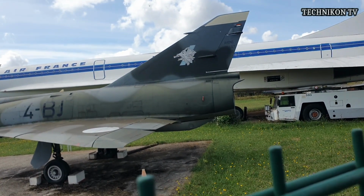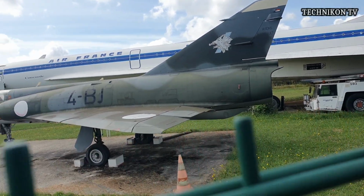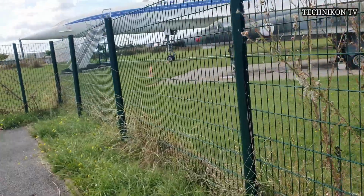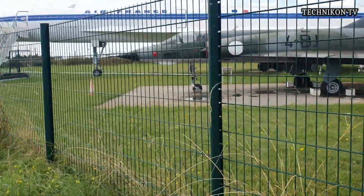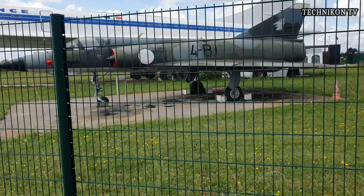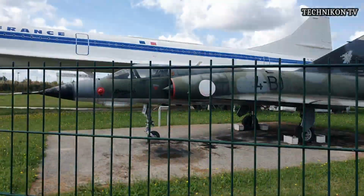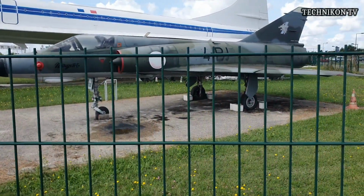For Bravo Juliet, that's a Mirage 3E right there. Just position ourselves in front of the aircraft. Exactly, that other aircraft is a Jaguar, because you can see the nose of this Mirage. It's totally different from the other one. But they were built, I think, by one manufacturer.